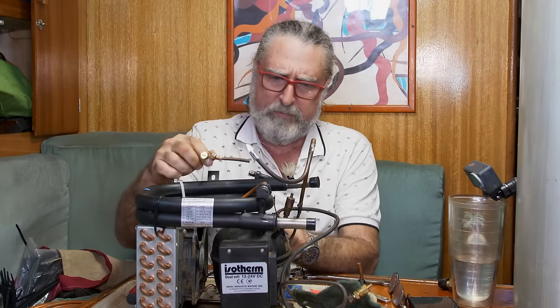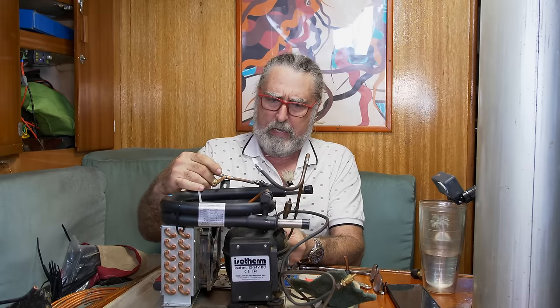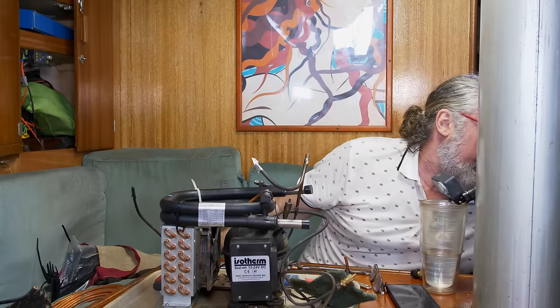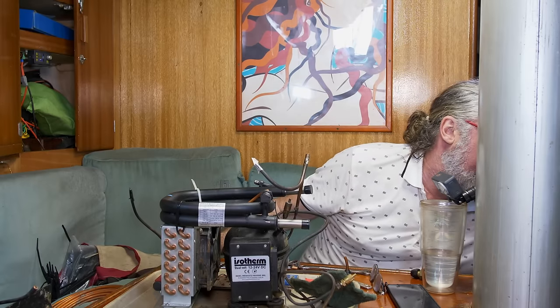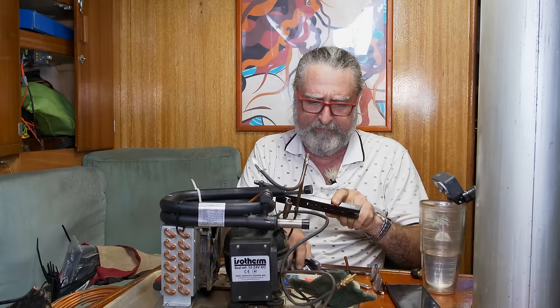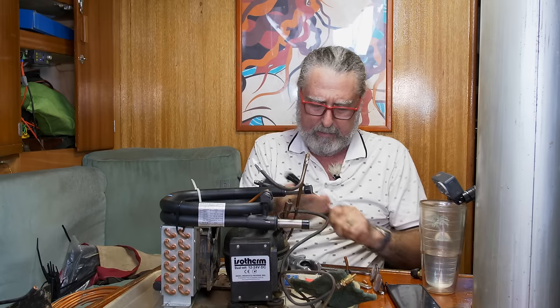Okay, I've got this one ready. We're gonna put that here, and I gotta put a flare on the end. Two things about flares. First off, never forget to put the flare nut on first, because you will, and you have to do the flare all over again. And the other thing is, I haven't tried this yet, but I've been told this is like the greatest flare tool ever. I'm gonna give it a shot.